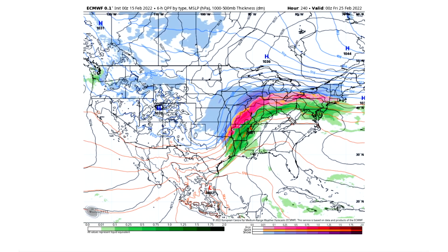So on this frame, again, first off, we would have a major ice storm if this was correct. This is 240 hours out, so take it with a grain of salt for sure. But we also have a lot of snowfall, and I would expect a lot of severe weather down here. So we could be getting these storms that roll through the central United States.